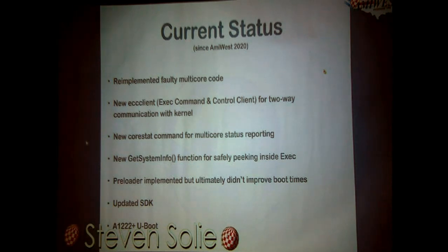Right now there's this kdebug command to use. I think we're going to move away from that and just use ECC client from now on. There's a core stat command, which is kind of cool. It shows you the status of all the cores that are running.